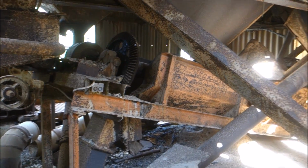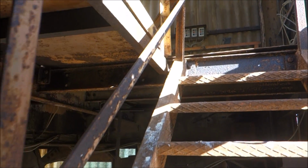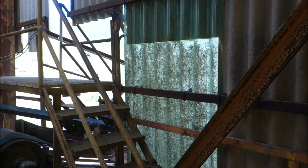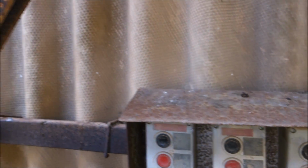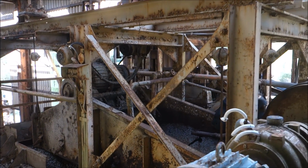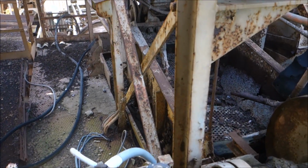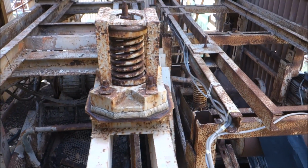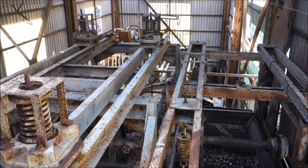I was so focused on the equipment on the way in that I walked right past the stairs to the next level. So let's head up and check this out. Again, control box, and I'm not sure what this equipment was here either. Mills are not my specialty, guys. I think they're interesting, but I don't know the names and such of the equipment, or even what it all did.